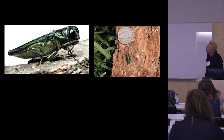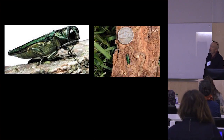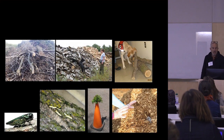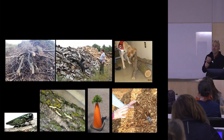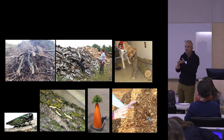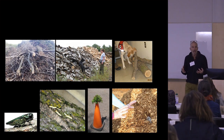Okay, this is another beast that I think you guys may be familiar with, emerald ash borer. Amy was part of a program now 6-7 years ago with Minnesota. And again, this is another one that's a little bit technically difficult because you can have the adult, but you can also have larvae or eggs. And there's a bigger, wider problem: what do you inspect? You can't inspect every piece of wood every time.